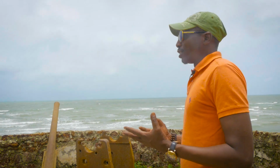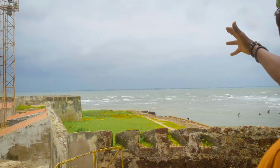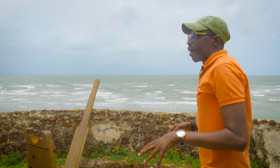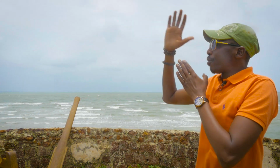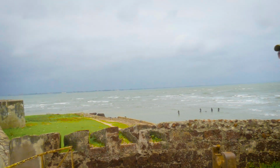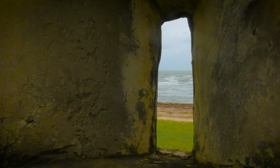And the beauty of the fort is it's sitting on a highland. As I stand right here, I can see a straight line of sight to Banjul, and I can see coastal Banjul. Equally, I can see Old Cape. That's Cape Point right there. And where we are right now is called the Barra Point. And Barra Point is adjacent to Cape Point and equidistant to Banjul. And that's why this place has been very strategic as a defense mechanism along the River Gambia, because this is the River Gambia. We are in front of the River Gambia.